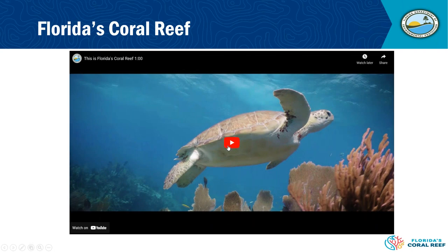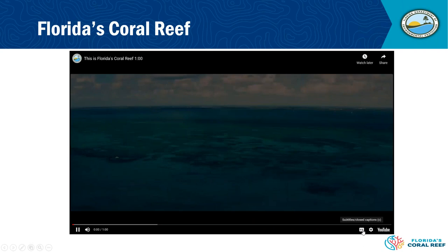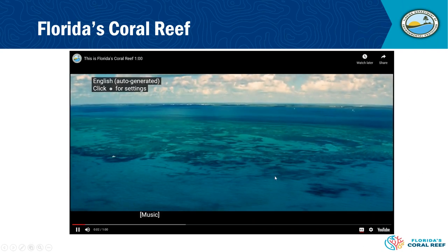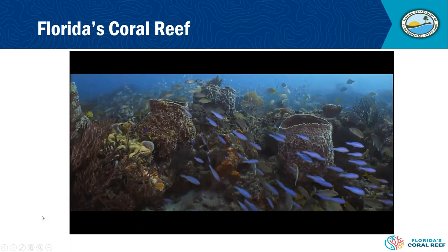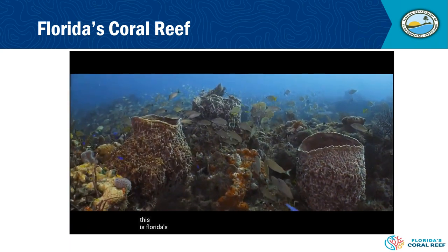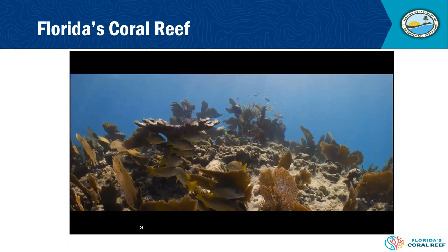But as a whole, I have a nice little video for you. Unfortunately, the sound is not working, but I think you'll get the gist. It's mainly to look at the pictures. These are just some nice reefscape images of what some of the coral reefs look like along Southeast Florida. Apologies.